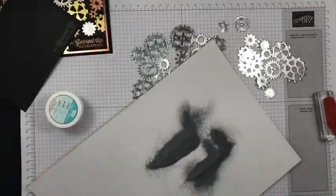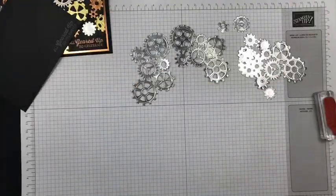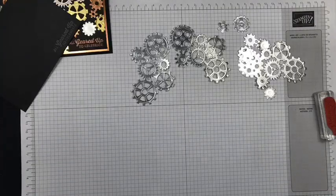But right now that's got silver embossing powder, and you can kind of leave that for a little while now, because that Versamark ink stays wet for quite a while. That will stay quite happily. So if you were doing a whole load of these, if you were doing 10 or 20 of these cards and you wanted to do all these, you could quite happily do that.